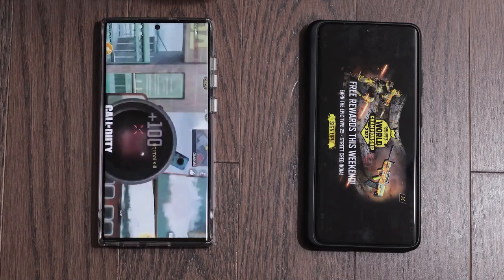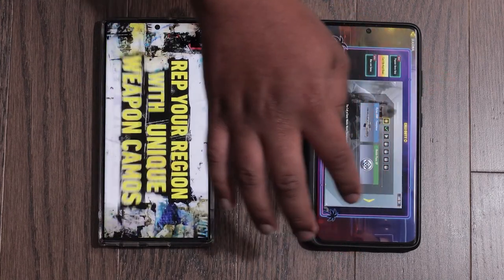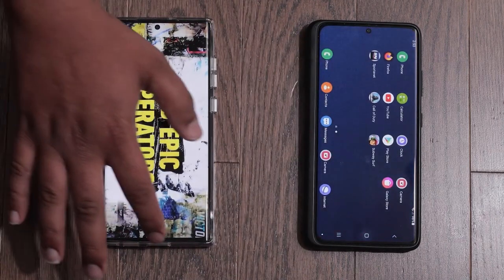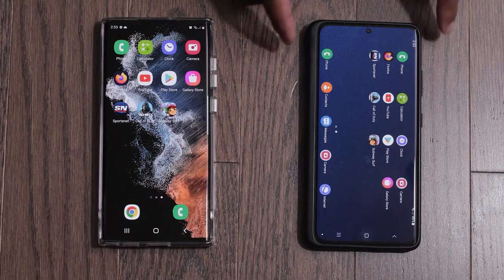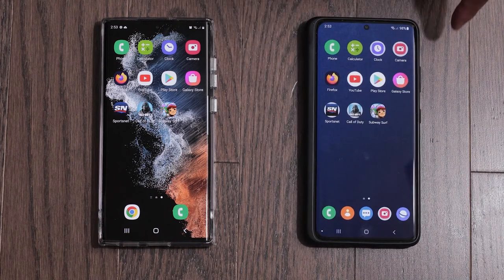So they opened up different screens, but it looked like the S21 Ultra opened everything faster, I think. Again, let me know. This keeps rotating into landscape mode. But yeah, I think Call of Duty was the S21 Ultra.